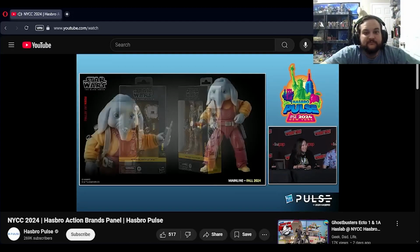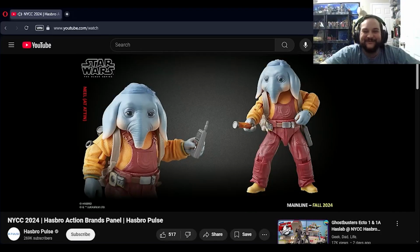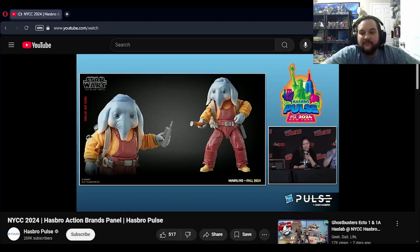Next kid, my favorite, Neil. Yeah. The cutest. He's so adorable. Neil looks cool. And there's some unique development that went into him. I like the little hair. His nose and his ears hang out lower than his neck. So we really had to test to make sure that he still has that full range of motion and articulation that we expected from him.